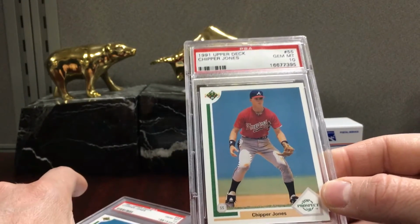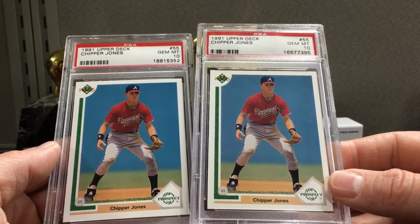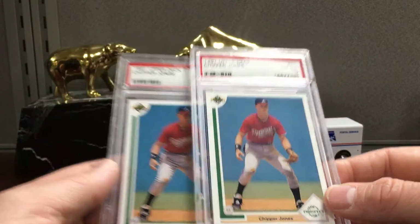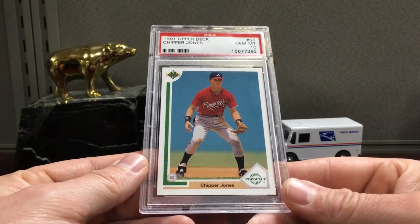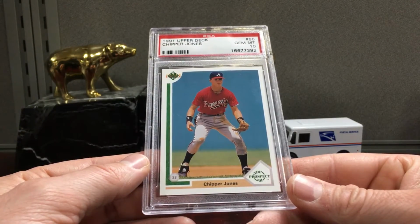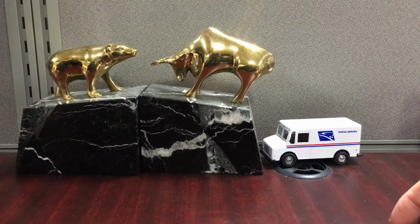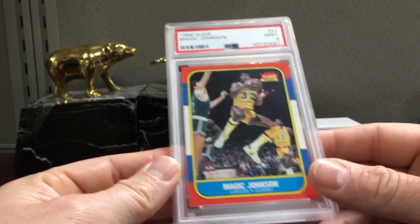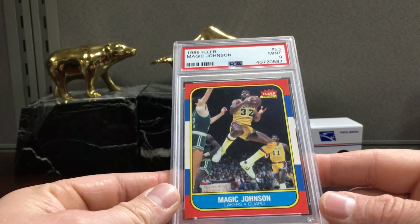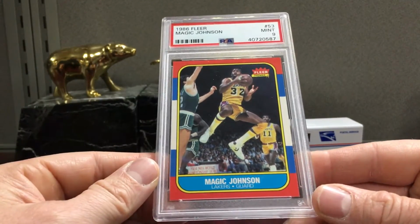Okay, we've got 3 of these Upper Deck Chippers. This is 91 Upper Deck. PSA 10 on those pups. Let's see what else we got brewing down here. Basketball card. So the iconic 86 Fleer. Here's a Magic in a 9. This is a sweet one.